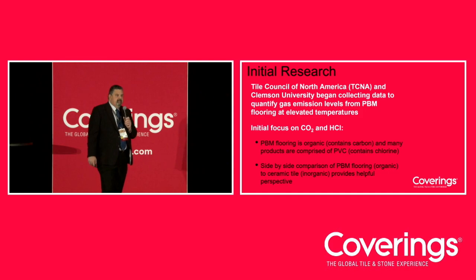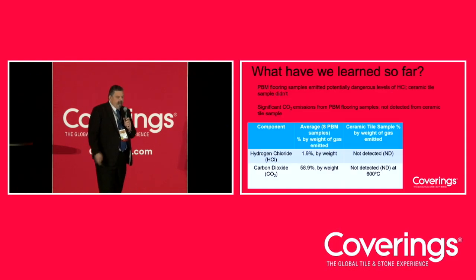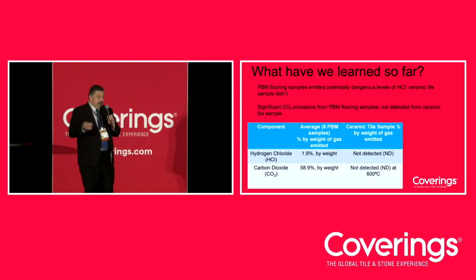So again, the TCNA went to work. They started testing these. They looked for, in particular, carbon dioxide and hydrogen chloride because those are relatively easy to test for. And what they found is, here we have tile, none detected, none detected. Here we have LVT, which about 2% by weight came off as hydrogen chloride, and about 60% is carbon dioxide. So when this stuff burns, it puts out a lot of both of these things.